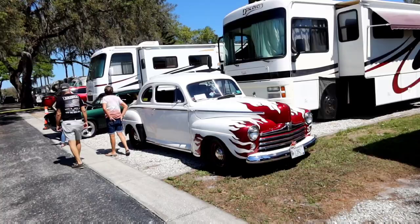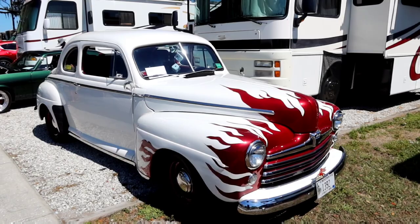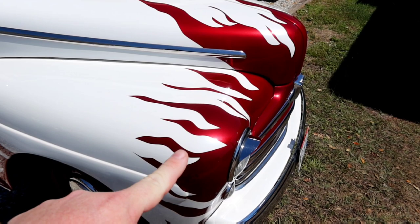This might be my favorite one of the show so far. That's hard to top. You know what I would have done though a little differently? Right at the edge of all the flames, I would have painted chrome all the way around for just an added touch.